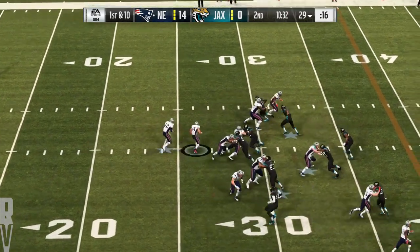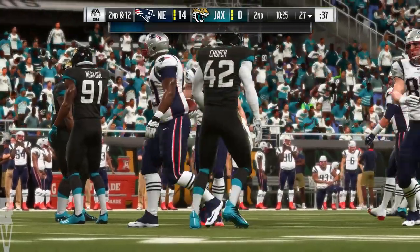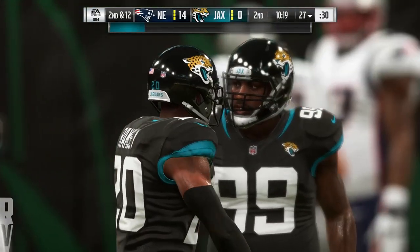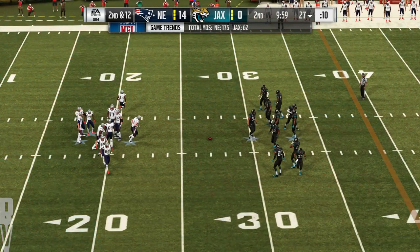By 20! They'll run it now out of the gun. And they take him down, losing yardage back at the 27. It's a loss of two there, bringing up second down. Well, add that play to his resume, because he went to the Pro Bowl last year. That's how you go to the Pro Bowl. You make plays like that, big-time penetration, and throw people for losses.